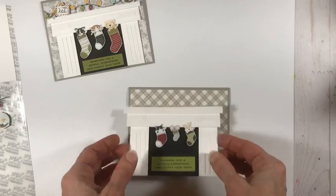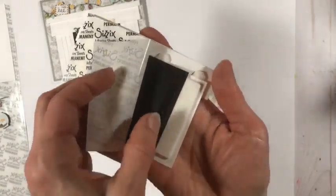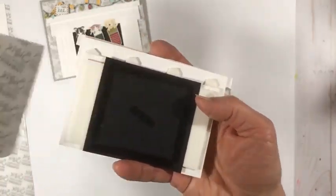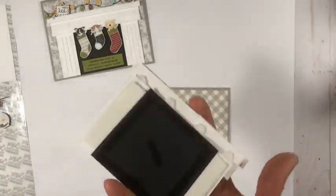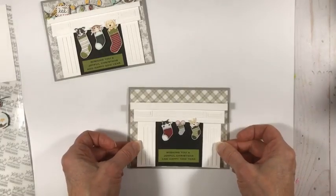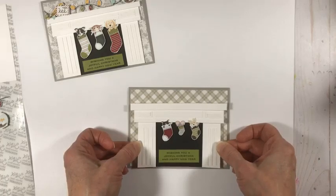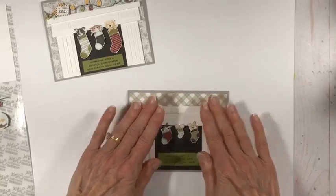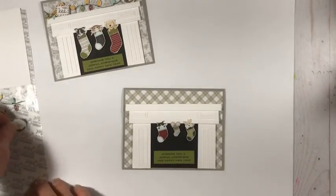Okay, so let's go ahead and attach this to the front. Now, because I have the foam adhesive pieces on the side panels, I have adhesive on the black element and then another one on the side. I've got plenty of adhesive on here, so all I have to do is place it down on the front of my card. And I'm just going to center it. Okay, so there we go. I think my sentiment's good right there. Now for my finishing touches.